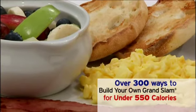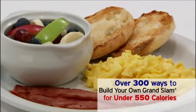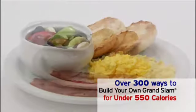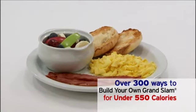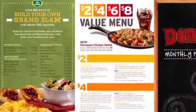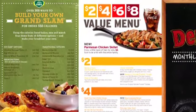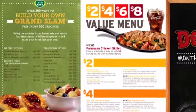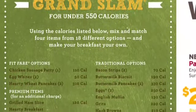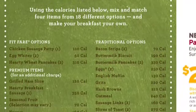During the months of January, February, and March, we will be promoting that there are over 300 ways to build your own Grand Slam under 550 calories. We can help our guests maintain their New Year's resolutions without any new recipes. All of our existing Build Your Own Slam options are listed with their calorie counts so guests can customize their breakfast to suit their dietary needs. Make sure you're ready to serve all of our Better For You breakfast items and follow the recipes to ensure that they fit within the nutritional guidelines.